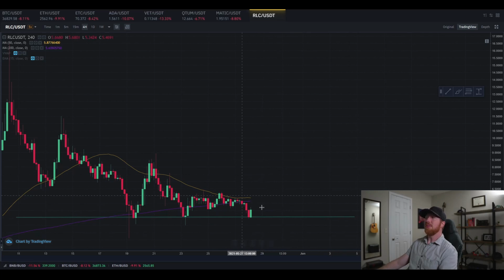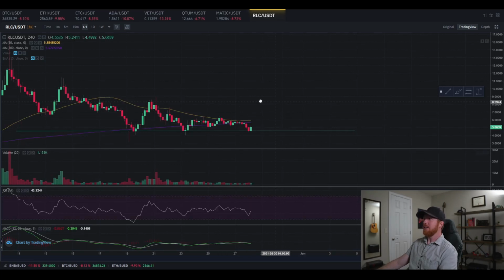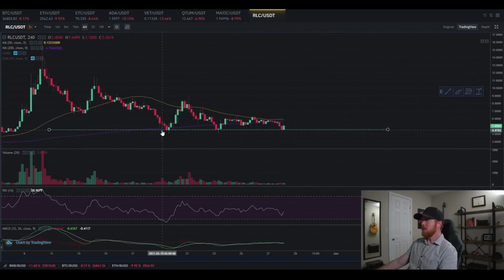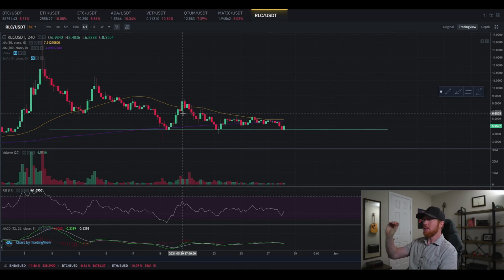So do I feel the price is going to come below that? I do not. I think we're going to be in pretty good shape to have that bounce and recover and break these two moving averages, because the support level that's been tested seven times is much stronger than a 50 or 200-day moving average, at least in this sense, with the price action being where it should.